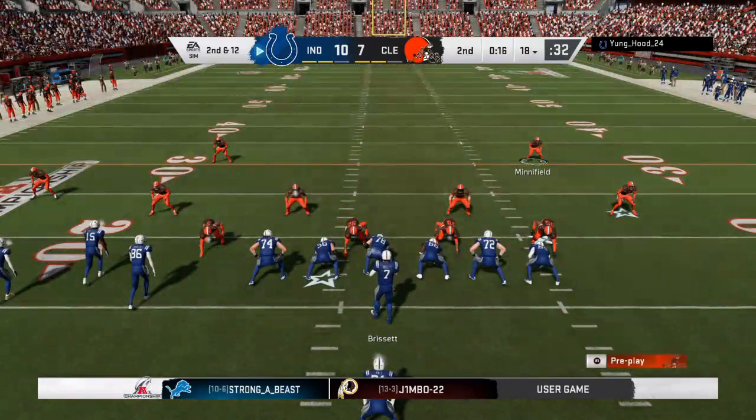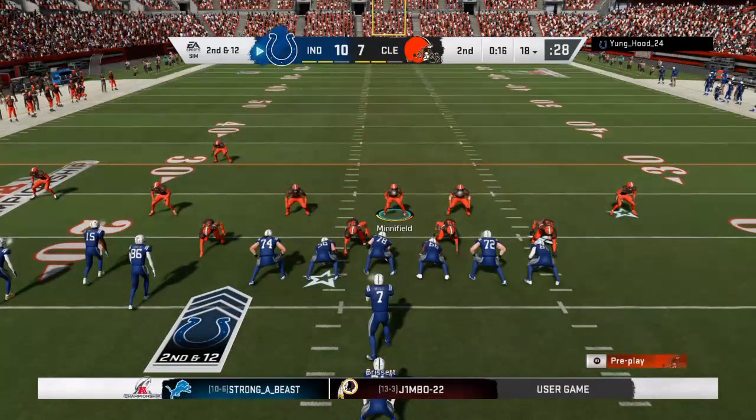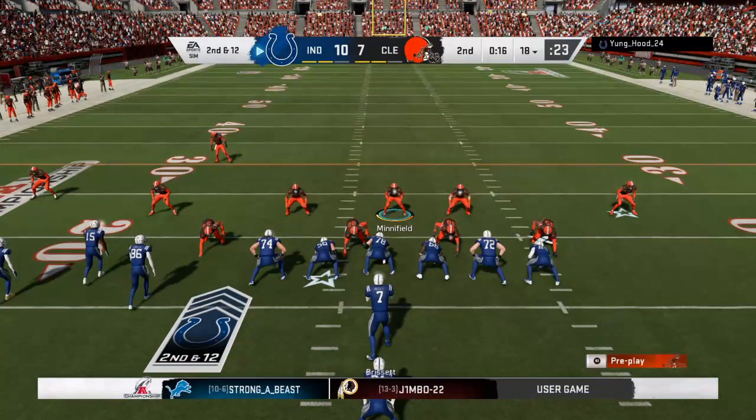So the opening play of the drive goes backwards. Now they'll come up on 2nd and 12. Let's get off the field. Mike, 58, right there. Here we go.